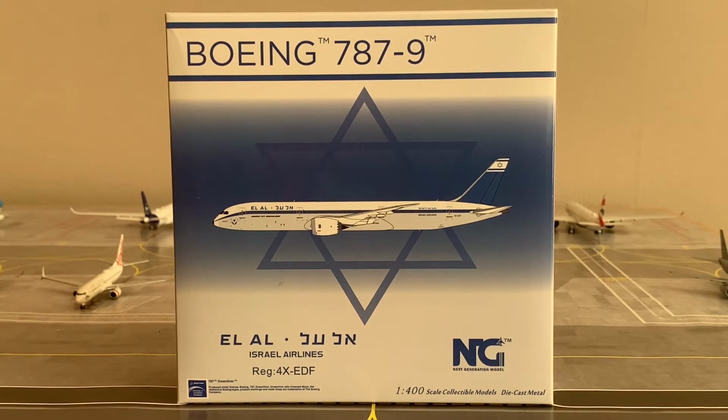So now I'm going to read out a brief bit of history regarding the operator, regarding the aircraft. So this aircraft was delivered to El Al Israel Airlines on August the 10th, 2018. The aircraft is equipped with 2 Rolls-Royce Trent 1000 engines. The aircraft is named Rehovot. Apologies if I got that incorrectly.